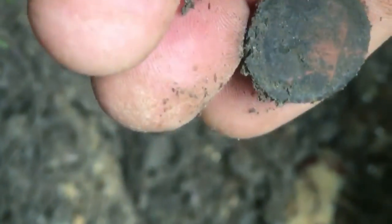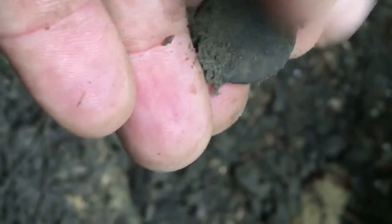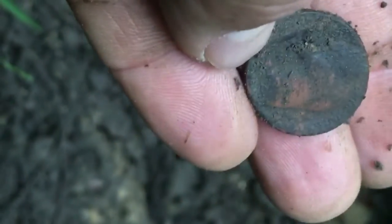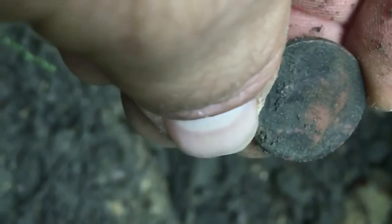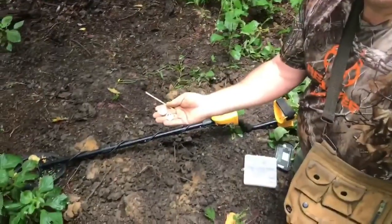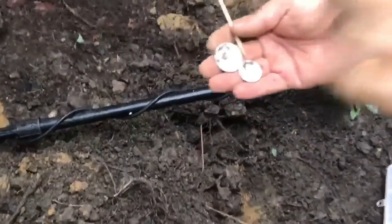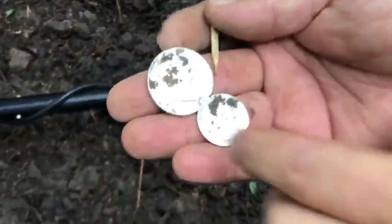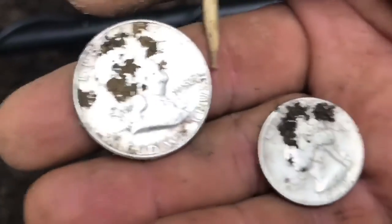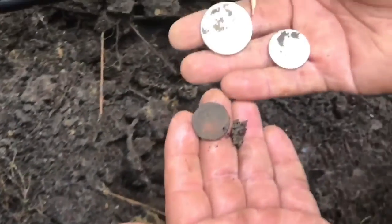A buffalo. Hey, Chris. Yeah. I found a buffalo. I think it's a buffalo. Yeah, it is. Let's take a look. What you got, Trav? Two silver. Can you believe that? I was digging a bunch of .22 shell casings, and I got a '52 half and a '39 quarter and a buffalo right here, all out of the same place.